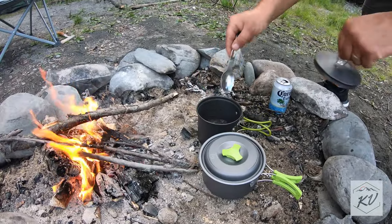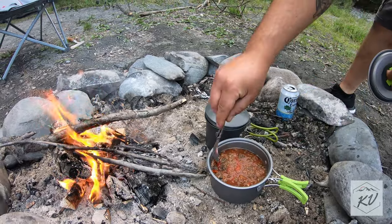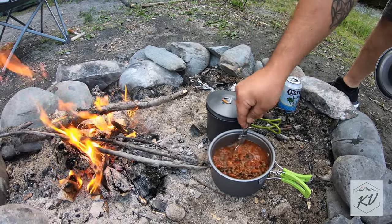So after we put the hot water in there, we're just letting the food sit for about 15 to 20 minutes next to the fire. Let them get a little hotter.